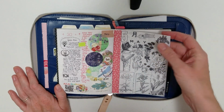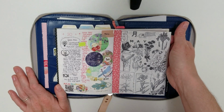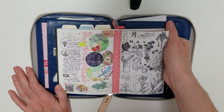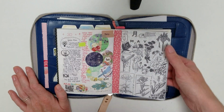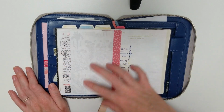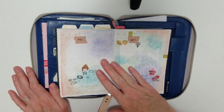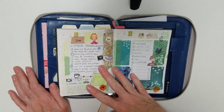This is a photocopy from the Japanese art reference book I was showing in a previous video, and I had it just lying around, and I was clearing up my desk, and I thought I'd just cut that out for May. So that's just tipped in between April and May, basically. I didn't obviously write anything on these 2 days.